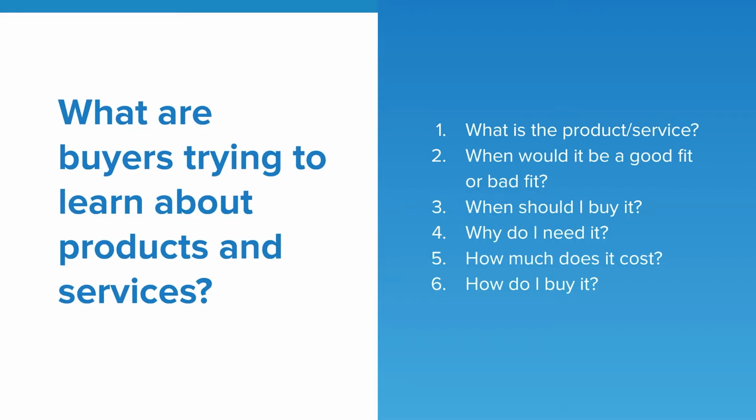And lastly, we've got, how do I buy it? How do I buy this thing? Sometimes things are very easily explained, like you just need to add this to your cart and check out. Some things are, you need to go through this consultative process before we can actually get you what you want. But at the end of the day, now that we've given them all this information about that product, about that service, we need to educate them on how they go about purchasing it.